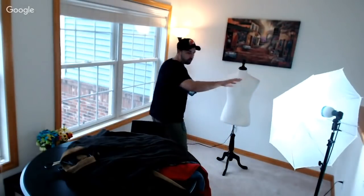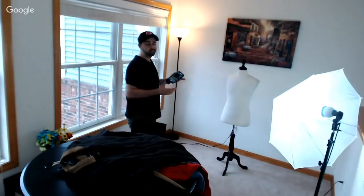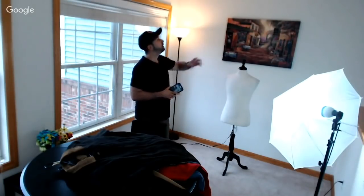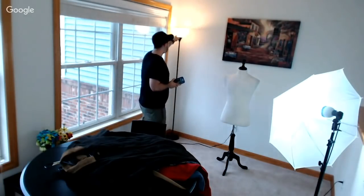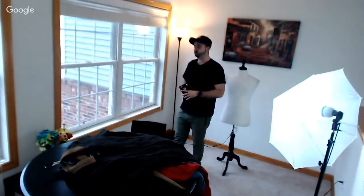Typically I'd have this light, I'd have two of them going directly at the item. So since I'm kind of running low on light, I've got this one on and I've got this one, and I've got some natural daylight coming in through the window.